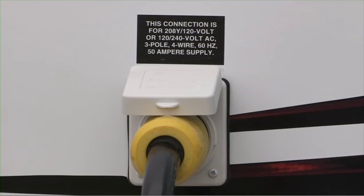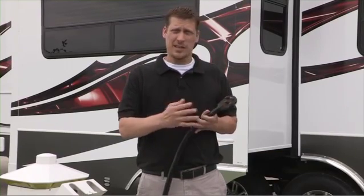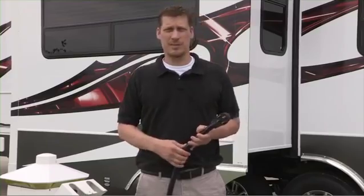Vehicles equipped with a 50 amp service can run 2 air conditioners in addition to a few other appliances at the same time when plugged into a 50 amp outlet. This is because on 50 amp service there are 2 6-gauge conductors that supply power to your RV, as opposed to one 10-gauge conductor on a 30 amp service.